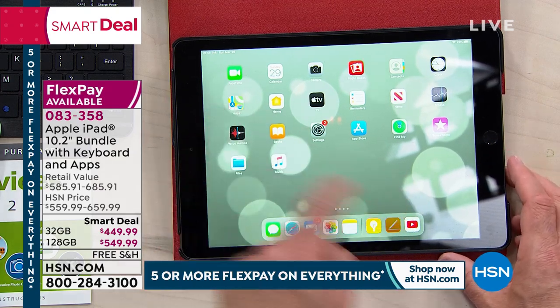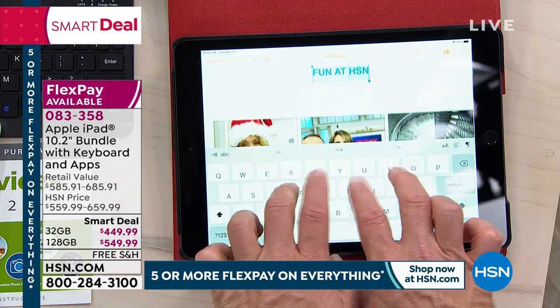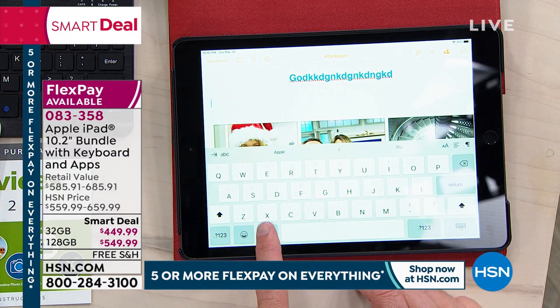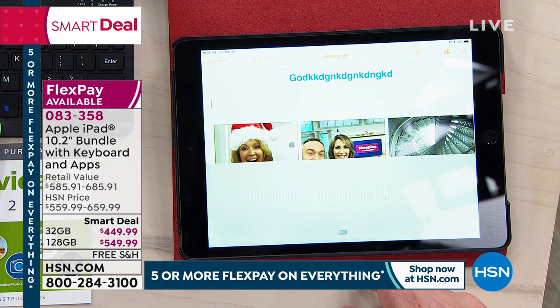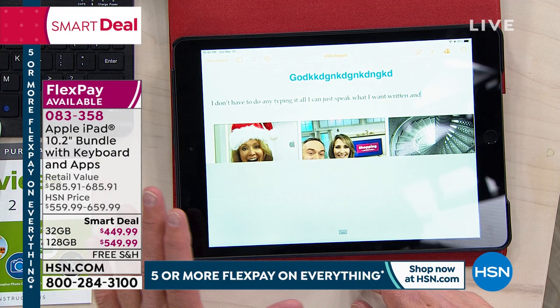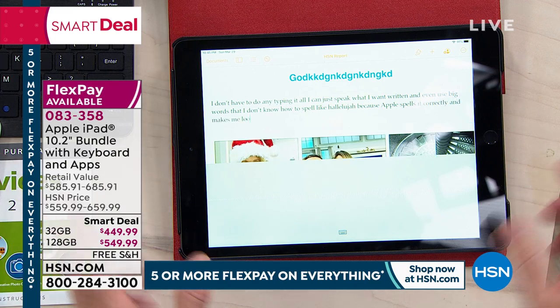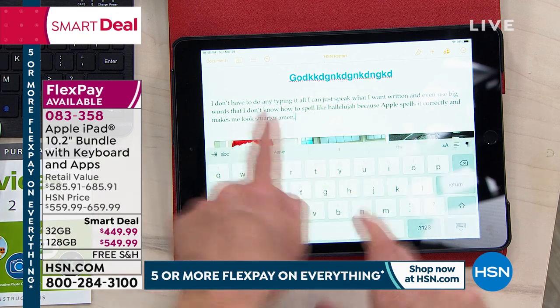You can also, you know, get my homework done. Because yes, I need to type out my book report. Boom, boom, boom, boom, boom, type like that. Or I love this button, the microphone. I don't have to do any typing at all. I can just speak what I want written and even use big words that I don't know how to spell, like alleluia, because Apple spells it correctly and makes me look smarter. Amen, period. So true. It spelled everything right.